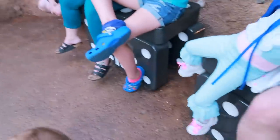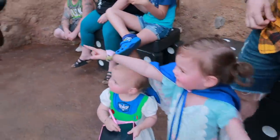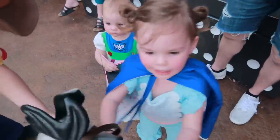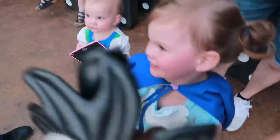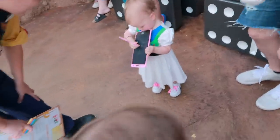Come on, toys! Hi! Oh my God. It is a horse! You can ride it! Why don't you ride it? I'll ride the horsey! That's beautiful! Let's ride the horsey. Yee-haw!